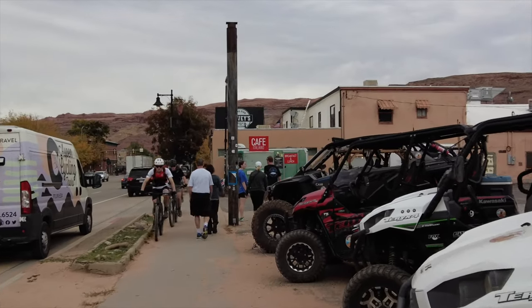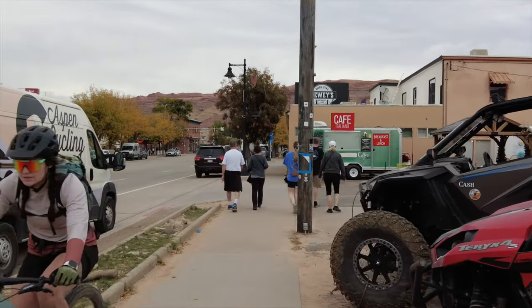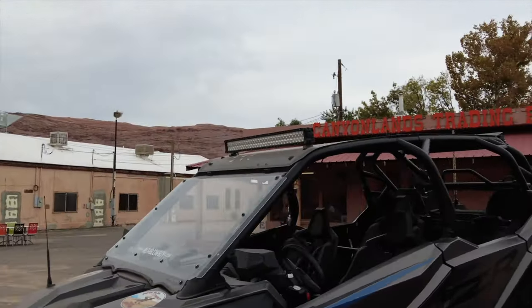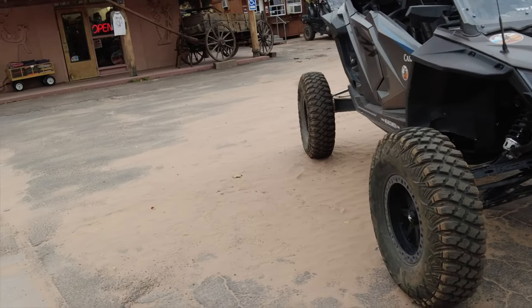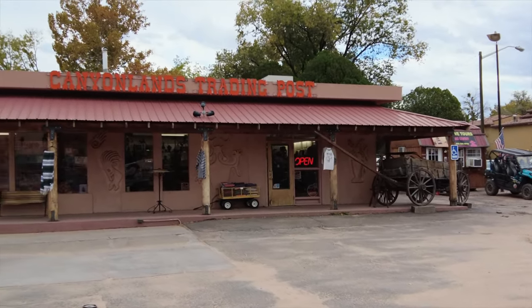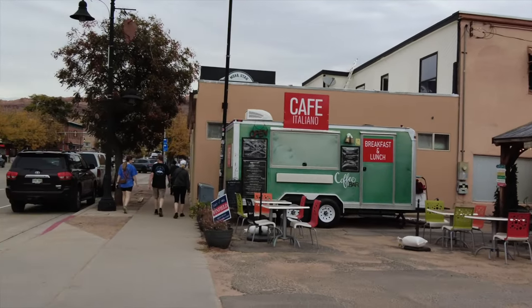There was a place called Spitfire that wasn't the best. And then there's all kinds of little trading posts and places. I guess you can rent these big old bad boys here. Trading posts. There's all kinds of food trucks out here. They're closed probably for the evening.